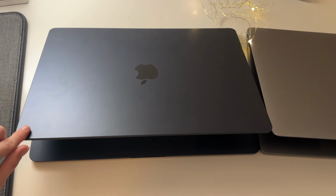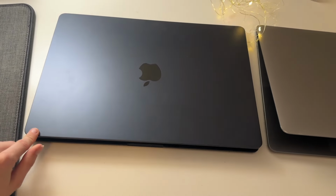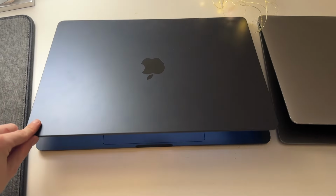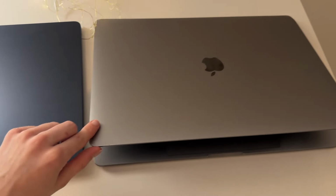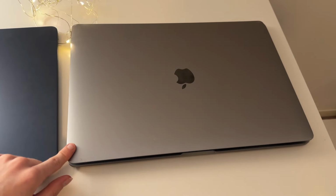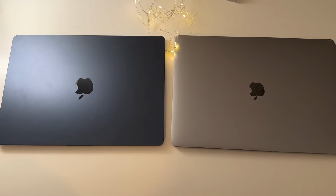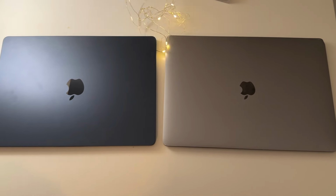And also, if we close down the MacBook Air, it is so quiet. It literally makes like no noise. But if we close down the MacBook Pro, it makes a pretty loud noise. Also here you can clearly see the size difference.